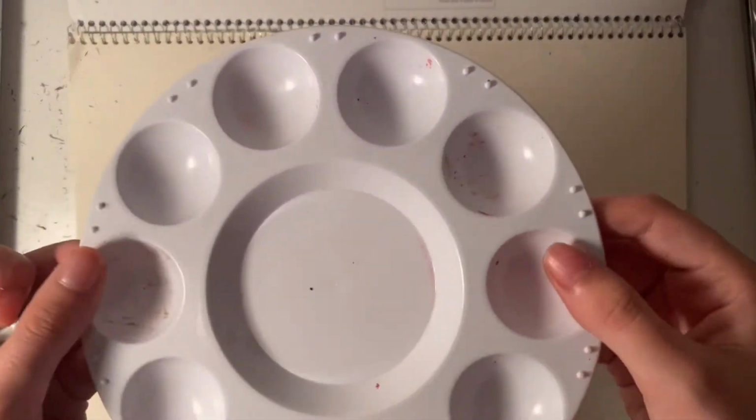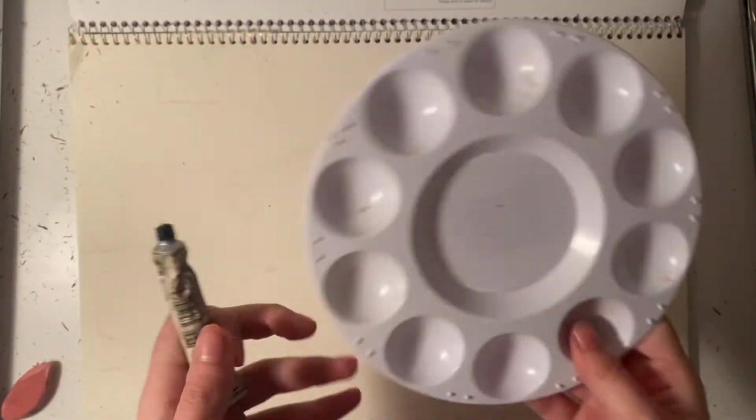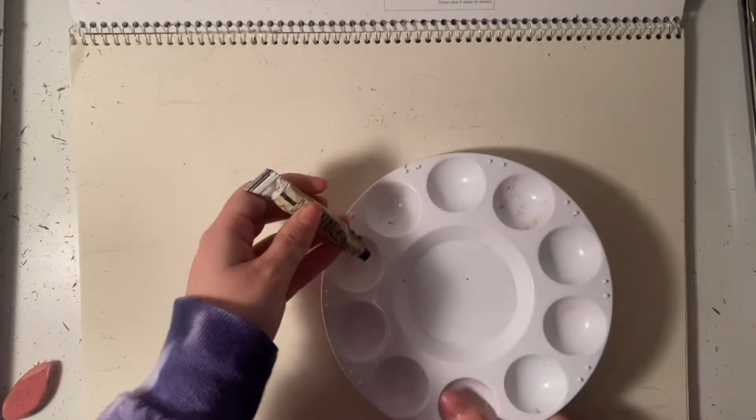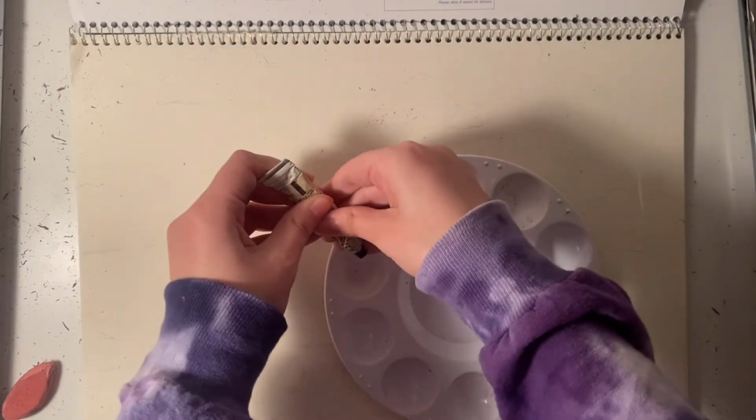Alright. Okay, so I lightened it out. It looks very light on the screen. It doesn't look that light in real life. But now I am ready to start with the watercolors. I tried cleaning this out before the video started, but it's still a little bit dirty, so I apologize. This is very crusty, so I don't know how well this is gonna come out.